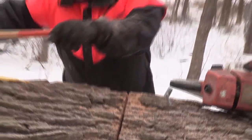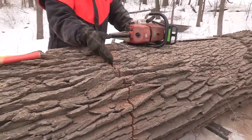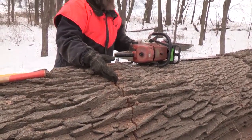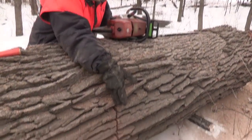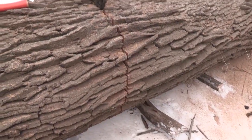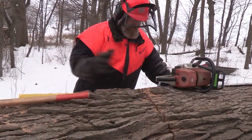Now what I started to do when I was walking this is I started on the opposite side of where I'm cutting and I cut through on that side. This is such a big log. I've got a 36 inch bar on this and you can barely reach through. But I cut on the back side and I come through and then I'll cut down. I'm going to put a wedge in.